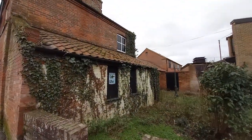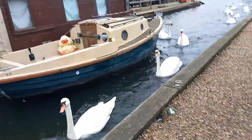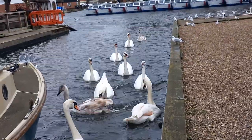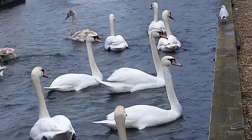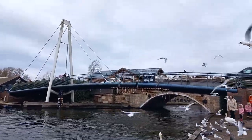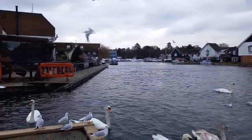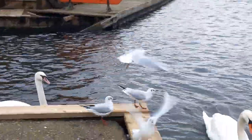Limited. Wow, good camera here. Oh, yeah. Oh, this is lovely. Oh, look at all the swans lining up. Oh, you're so beautiful. Wow. What's the collective noun for swans? And there are the famous Wroxham bridges. And this is the Broad. Isn't it gorgeous? Absolute jigsaw puzzle box. Oh, and I need to get a high resolution picture of a seagull for A and E for some reason. Oh, all gone now.